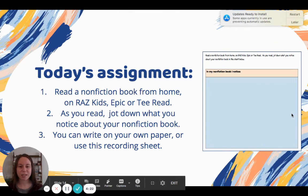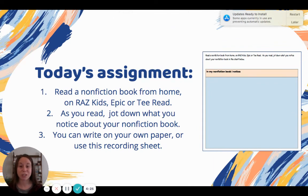Your assignment for today is to notice something different in nonfiction books too. So first, you're going to read a nonfiction book from home on RazKids, Epic, or T-Read. If you don't have a lot of nonfiction books at home, make sure you look around on RazKids, Epic, or T-Read for some of those nonfiction books to help you with this assignment. As you read, jot down what you notice about your nonfiction book. I noticed a lot of new things that I hadn't seen before, and what was different. I could jot all those noticings down on this recording sheet here, or on my own piece of paper.